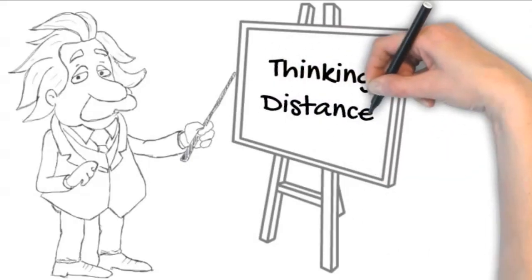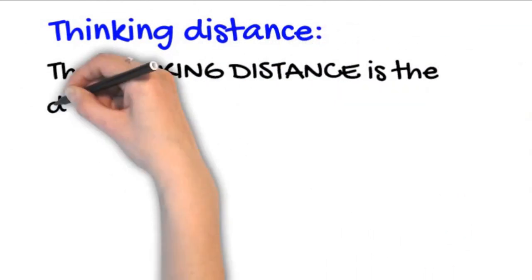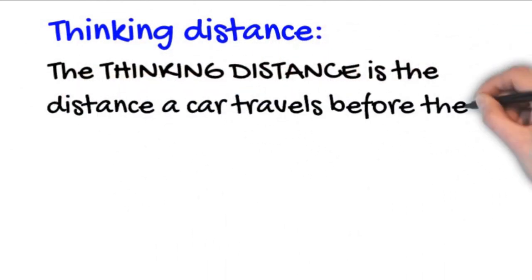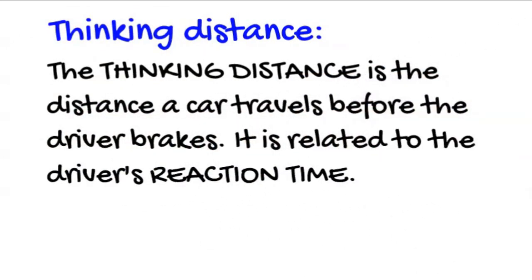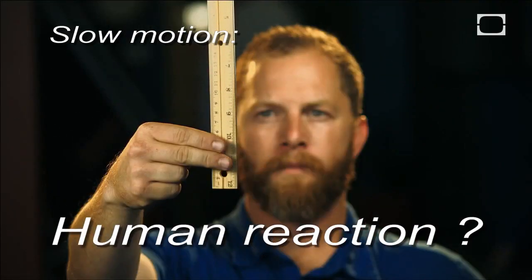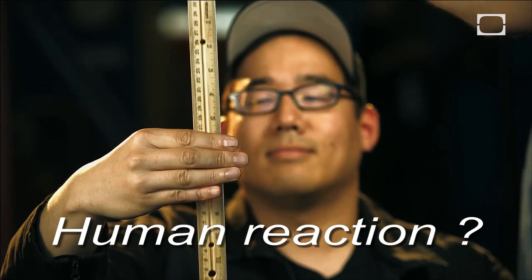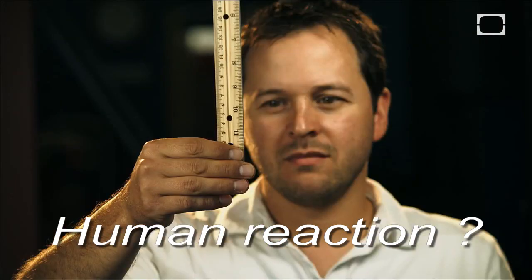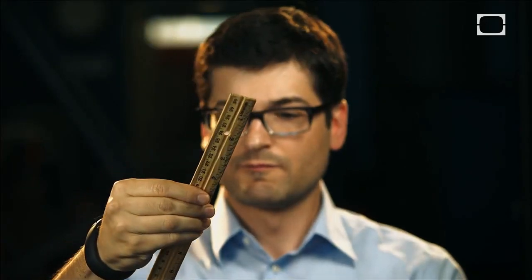Thinking distance. The thinking distance is the distance a car travels before the driver brakes. It's related to the driver's reaction time. Thinking distance is directly proportional to speed. Human reaction times vary, but the accepted value is around 0.25 seconds.